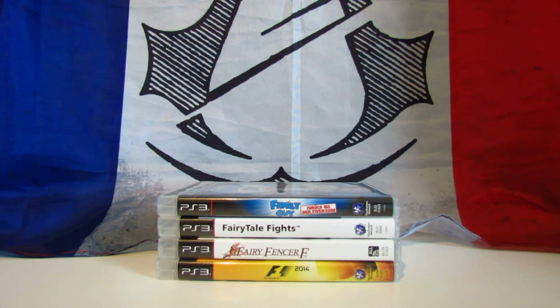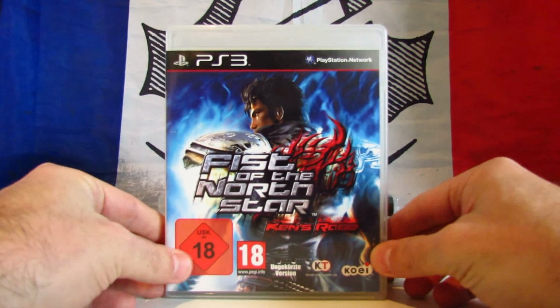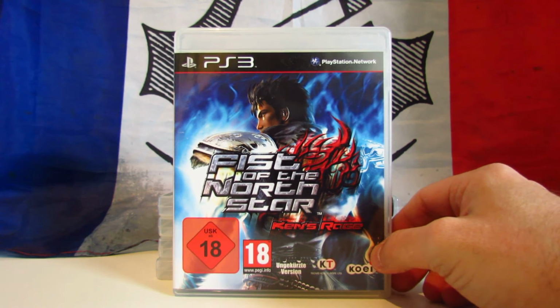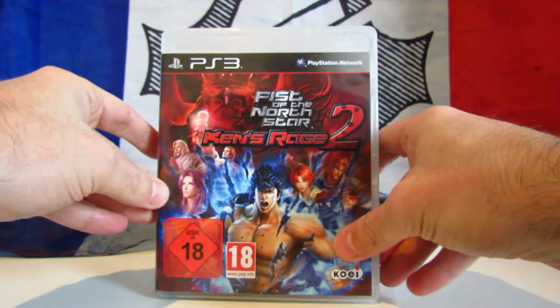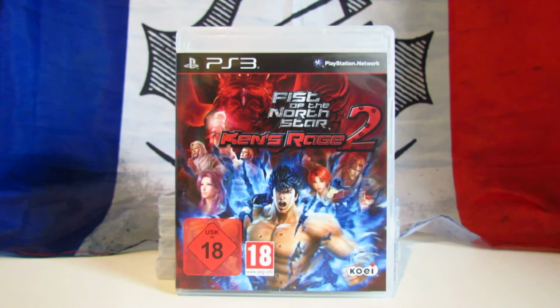Now, the next two games that I'm showing you are based on one of my favorite anime manga of all times, Hokuto no Ken, and are Fist of the North Star, developed by Omega Force and published in 2010 by Koei. And this one costs €15. And the second one is Fist of the North Star Ken's Rage 2, developed and published in 2013 by Tecmo Koei.